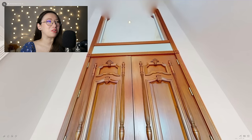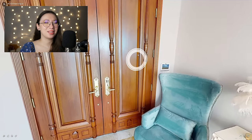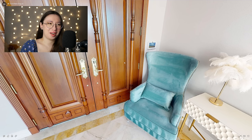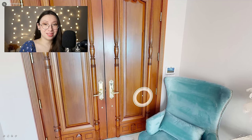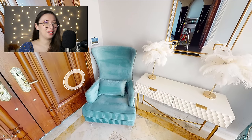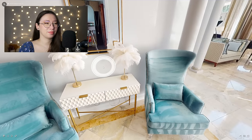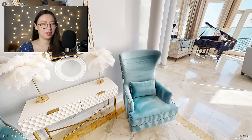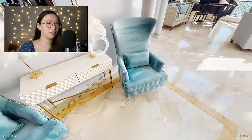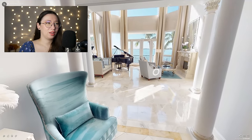Point Crisp Drive. I'm still laughing at the name. Why is there a chair directly in front of the front door? I take it we're not using this door, because unless it opens out, you're just gonna walk right into this chair. There's two. These were not it, guys. These are not entry chairs. You don't have enough space for a grand entry hall.